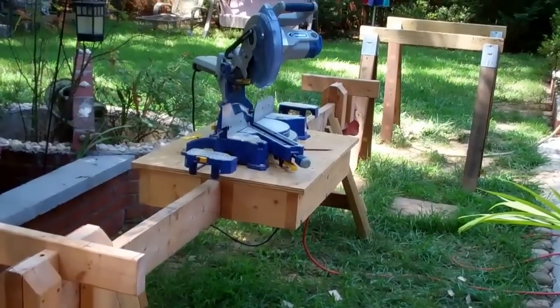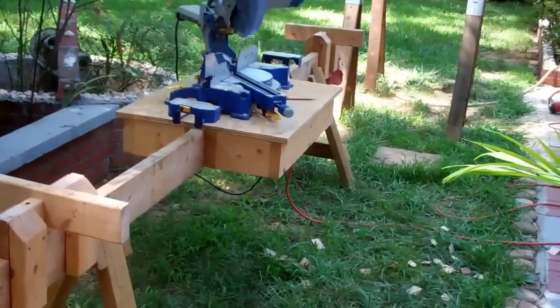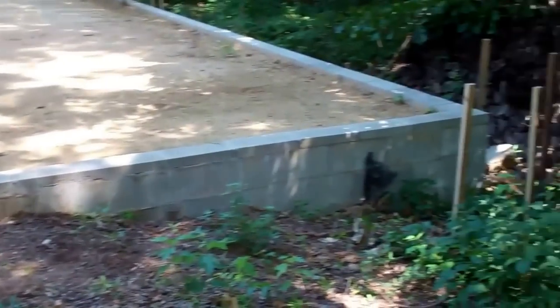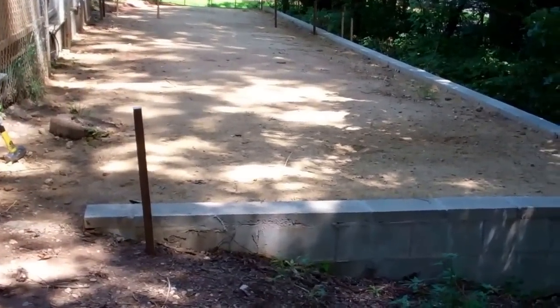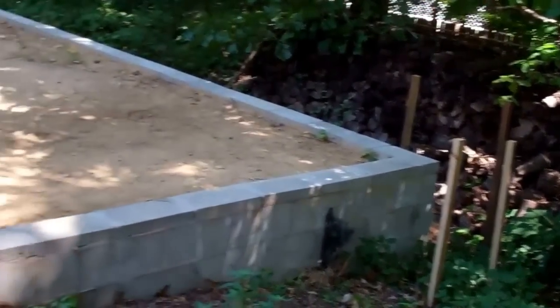And there's our setup here using the old Cobalt miter saw, and we're using up the lumber. I've had this as scrap lumber from years past, from my scrap wood corner, that we're ripping down and making our stakes to drive in the ground. So no real loss or waste here. This is old wood, and once it's pulled up it'll probably become firewood.